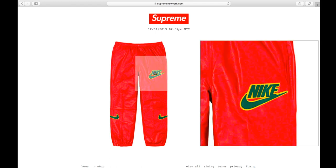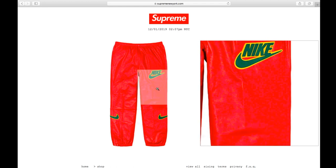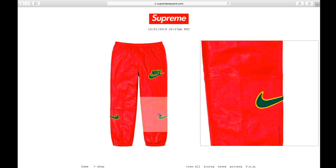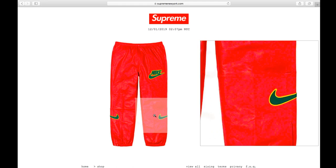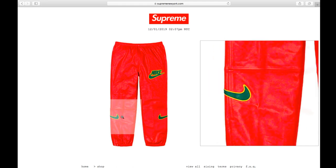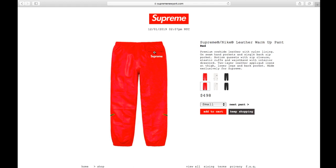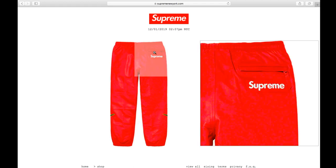So you got the Nike with the swoosh on the thigh area. And then on the lower leg, you got the Nike swoosh, and the other one's reverse on the right hand side. And then on the back below the pocket, you got the red Supreme box logo. On the back of the pocket, you got the zipper with the pull tab.